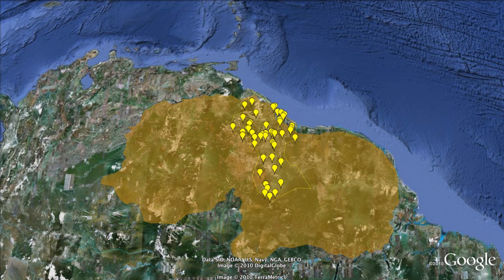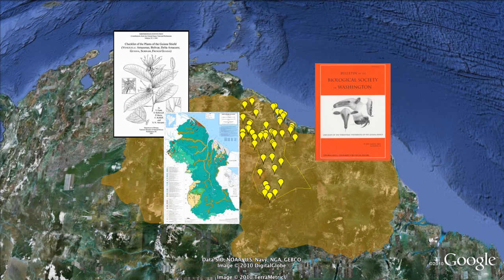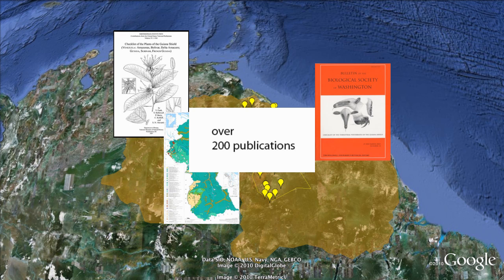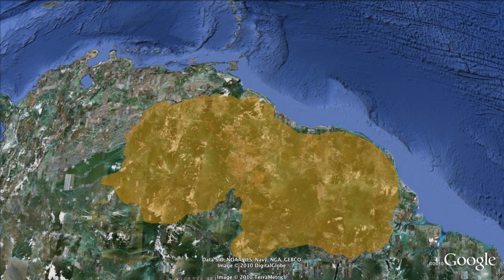The result is a great legacy of data that we have only recently begun to analyze, and it is being used to produce checklists, vegetation maps, and floristic and faunistic studies that have produced over 200 publications and are helping to gain an understanding of the biodiversity of this area.